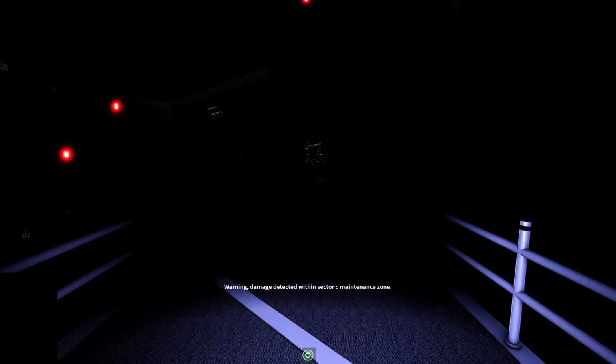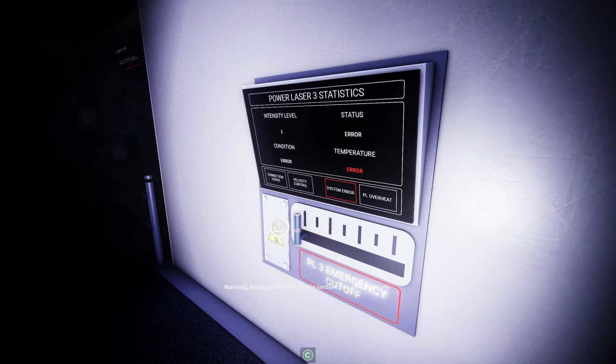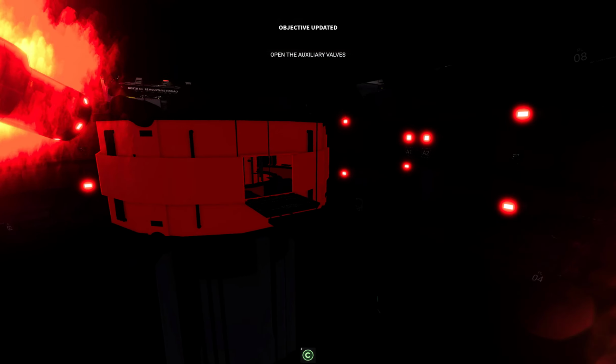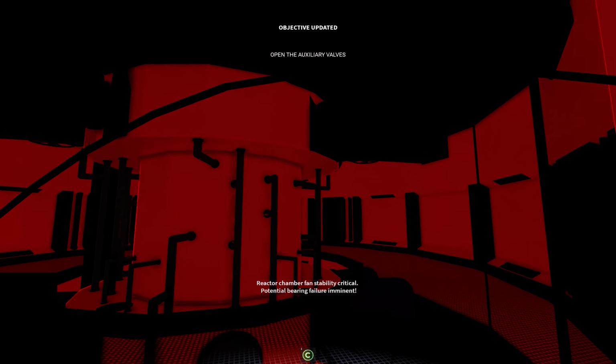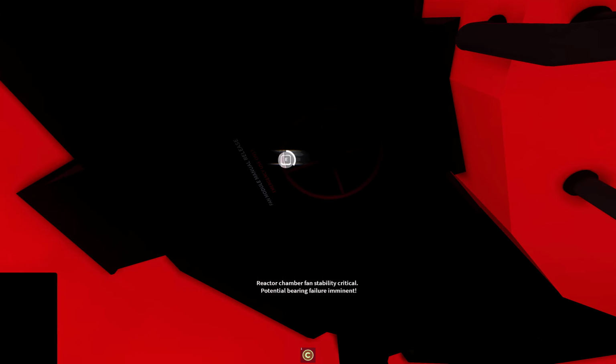Damage detected in Sector C maintenance zone. Reactor chamber fan stability critical. Potential bearing failure imminent.